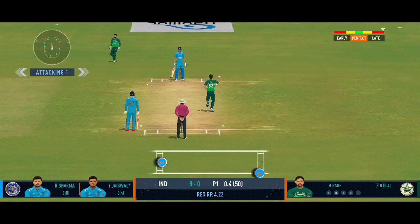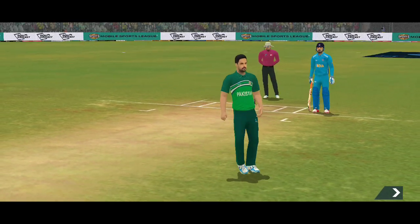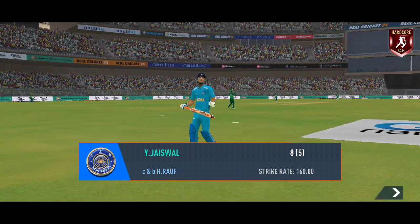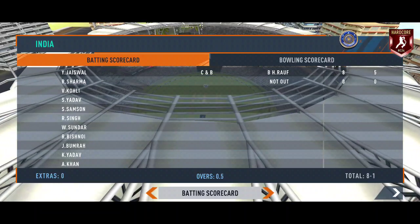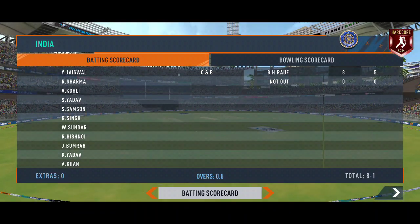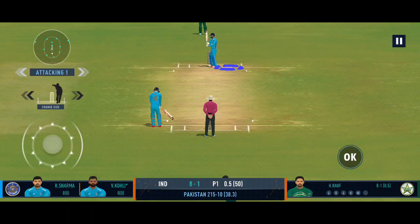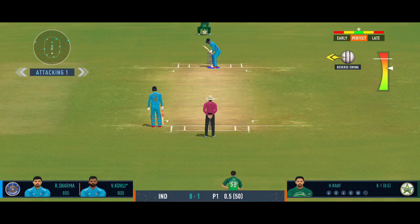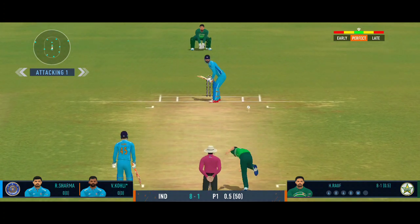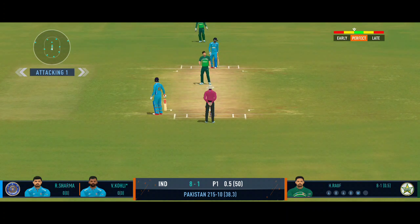And nicely taken by the fielder. And there comes the celebration, and the crowd loves it. A long walk back to the pavilion. Doesn't look happy at all. That was a fantastic piece of bowling. Nailed it. Absolutely perfect throw.